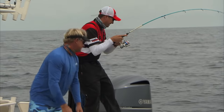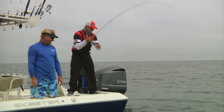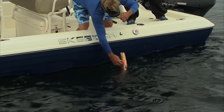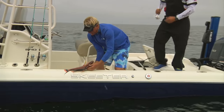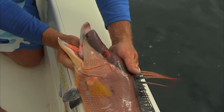Oh, you did it again. What, another one? Another beautiful hogfish. Look at this. Look at that one. That's a nice one. Wow. I want to show this guy's mouth off, because they are absolutely incredible. Lay him down right here so you can see him good. These things, I swear, have got to be one of the prettiest fish I've ever caught.